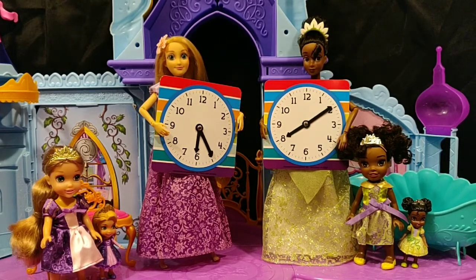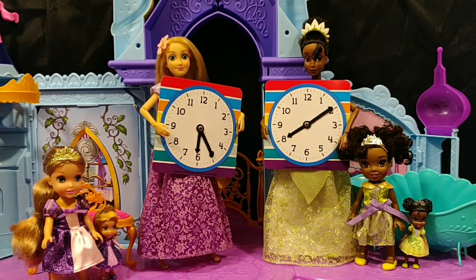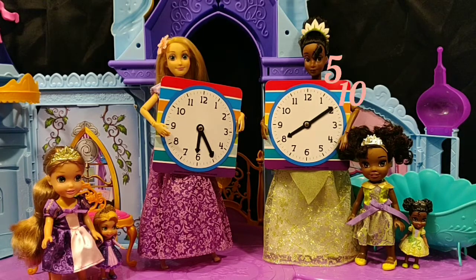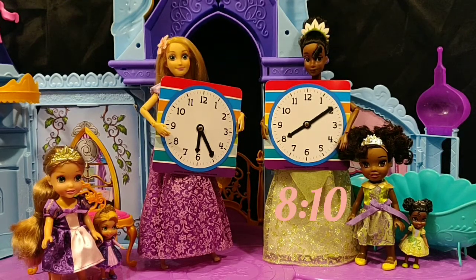Is it 8:02? Nope, that's not right. Remember that each of the numbers represent a number of minutes. You gotta count by 5s. Oh yeah, that's right. Okay, let me try. 5, 10. Oh, so it's not 8:02, but it's 8:10. That's right. Good job, Tiani.